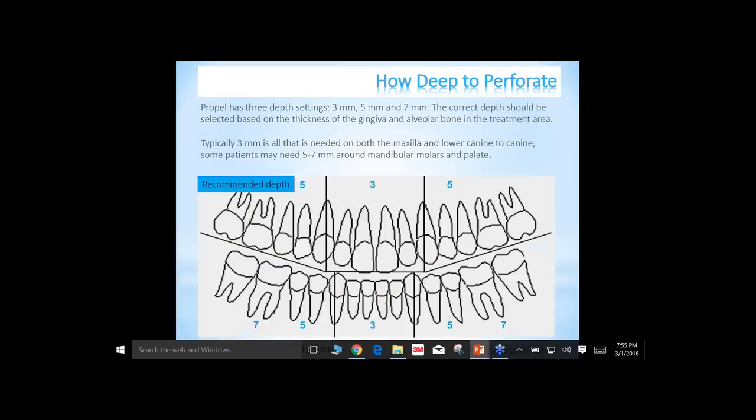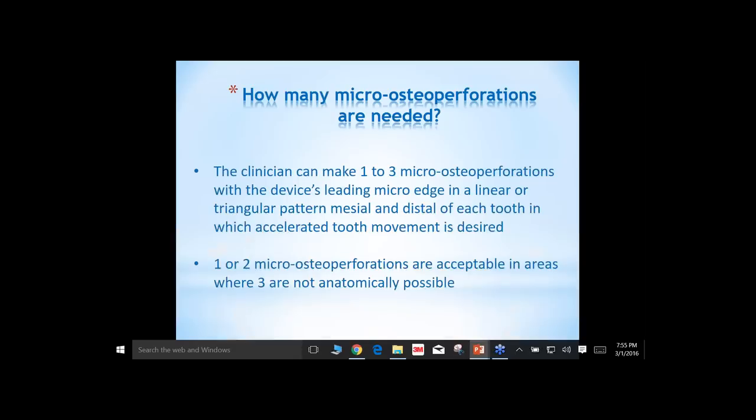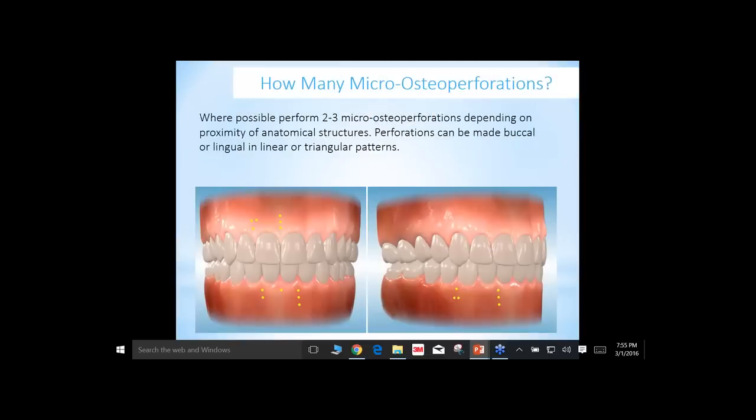So if you would see this image, this image suggests, as you go farther back into the mouth, it gets a little bit deeper. And then as you go farther forward, it's going to get more shallow. So on a canine, I almost always will put 3 perforations. Everywhere else, I tend to do mostly 2. And that can be either vertically or in the shape of a triangle, as you see between the canine and the first bicuspid on the lower right.